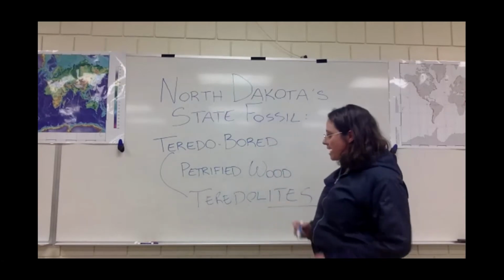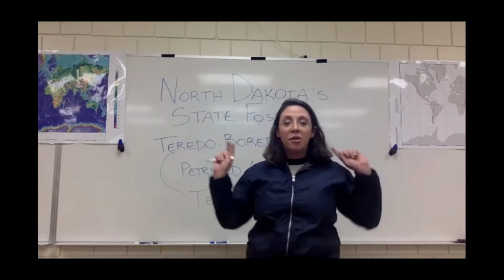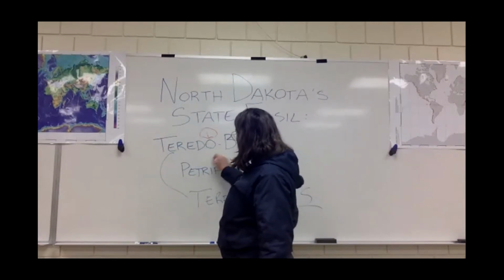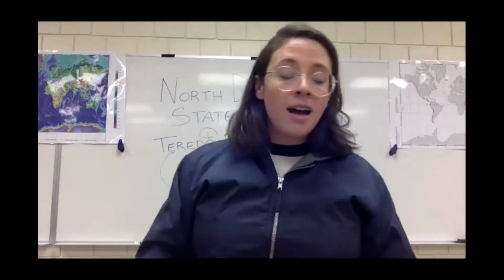Teredolites is the third trace. So three total. No other states have a three-part state fossil except for us. So we've got one, the Teredo, two, the petrified wood, three, the trace fossil. It's the best state fossil of them all. What can I say?